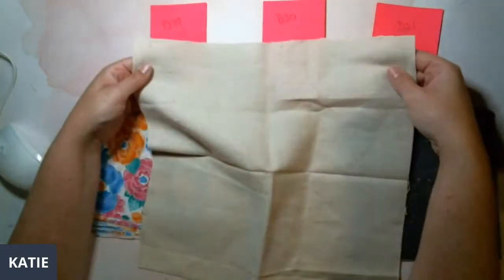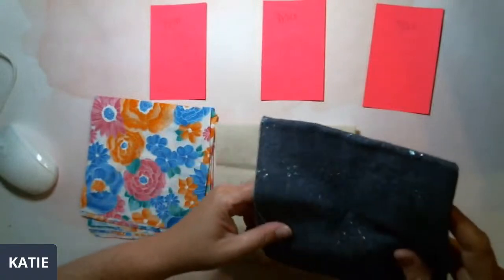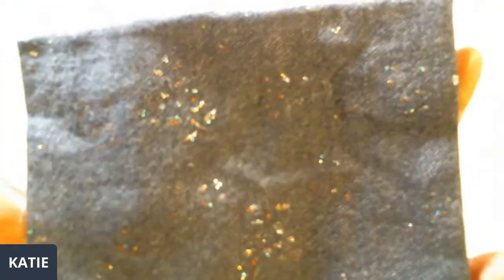D20 is a very soft canvas. Wait. Oh. And then D21 is kind of cool. It's a denim with sparkles. Oh, nice. Sparkly denim. What everybody needs.